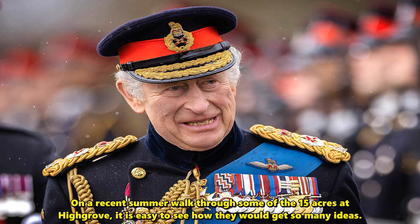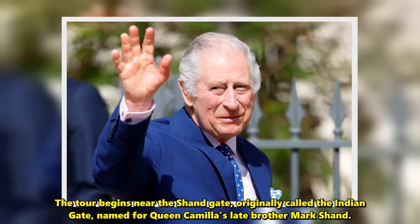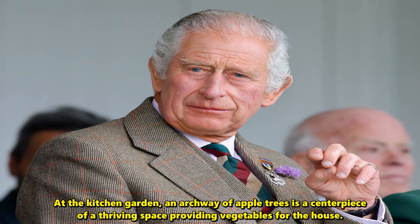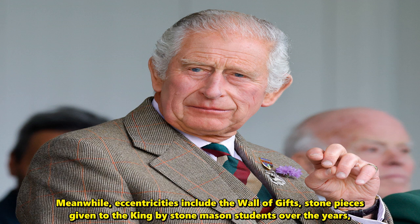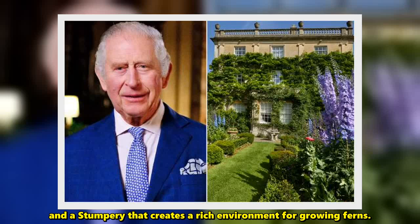On a recent summer walk through some of the 15 acres at Highgrove, it is easy to see how they would get so many ideas. The tour begins near the Shand Gate, originally called the Indian Gate, named for Queen Camilla's late brother Mark Shand. At the kitchen garden, an archway of apple trees is a centerpiece of a thriving space providing vegetables for the house. Meanwhile, eccentricities include the wall of gifts, stone pieces given to the king by stonemason students over the years, and a stumpery that creates a rich environment for growing ferns.